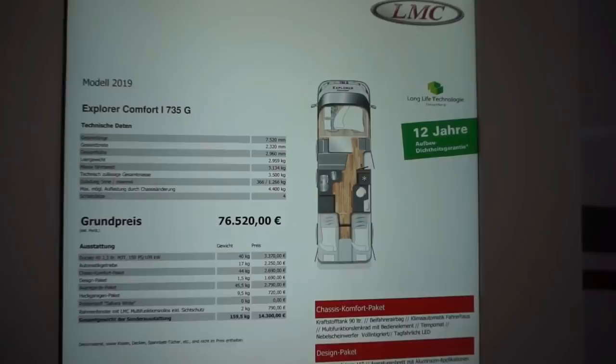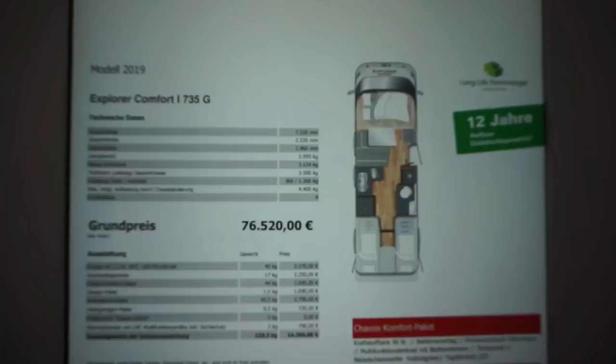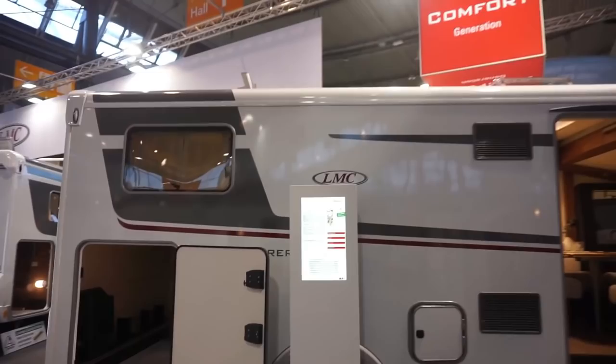This is empty weight here, and the driving weight, which is when they allow for a person plus a bit of fuel and a bit of water. You see, they've actually allowed quite a lot there for those two. So 134 plus 41 is 175 they've allowed. So it really is a fair bit of fuel and a fair bit of water.